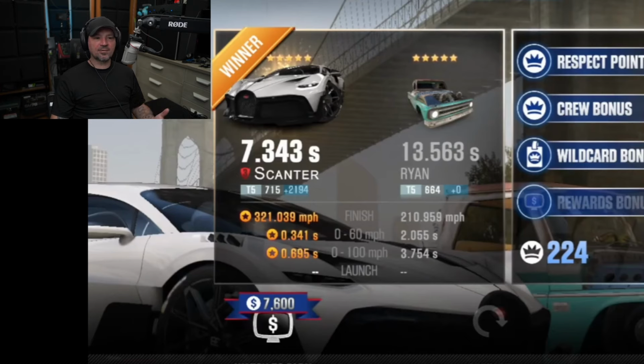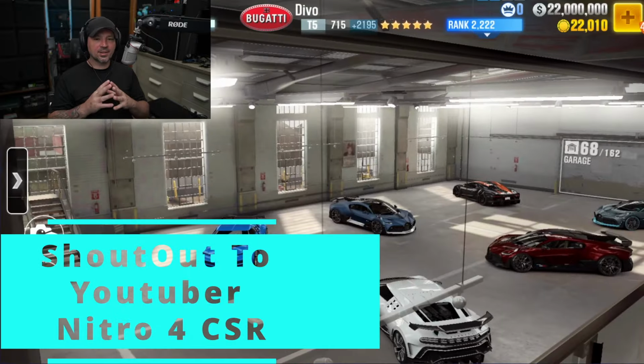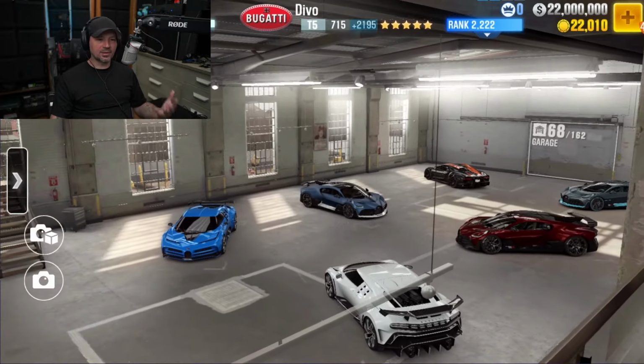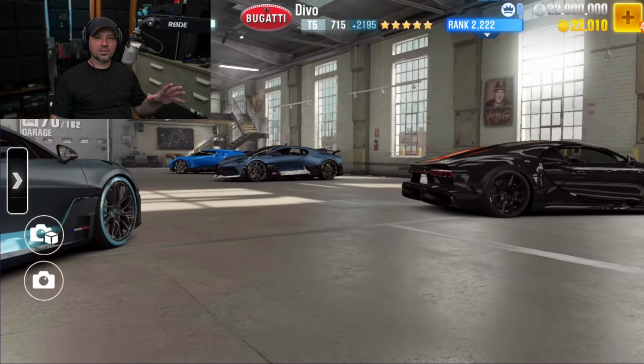It does have a live racing-ish setup, but I really don't expect it to be the world's greatest live racer, but overall it's a pretty decent car. Like it, don't love it, not bad. Let's move on to the next car.